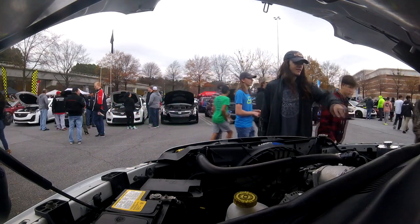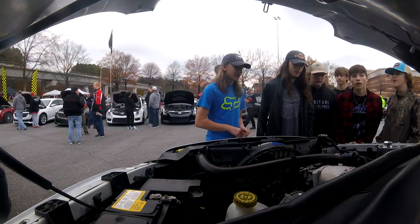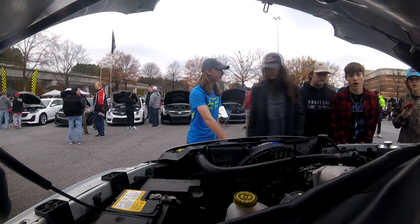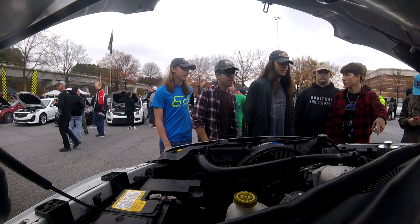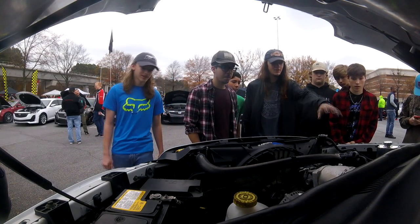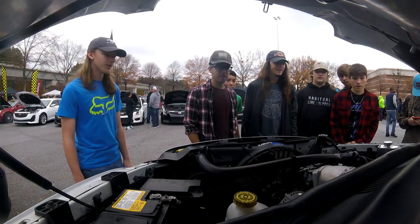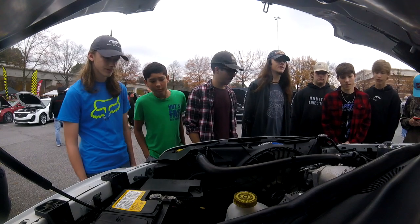Look how big that intake is. That motor is pushed further back than it usually is. Isn't it usually like here? They could probably fit it. Yeah. Would they swap into it?